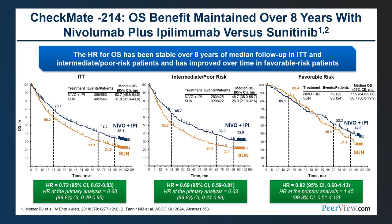So I presented at ASCO GU back in January the updated long-term 8 years median follow-up for CheckMate 214. Again, to remind you, this was nivo-ipi versus sunitinib, and the 3 co-primary endpoints for the trial were OS, PFS, and ORR in intermediate poor risk.